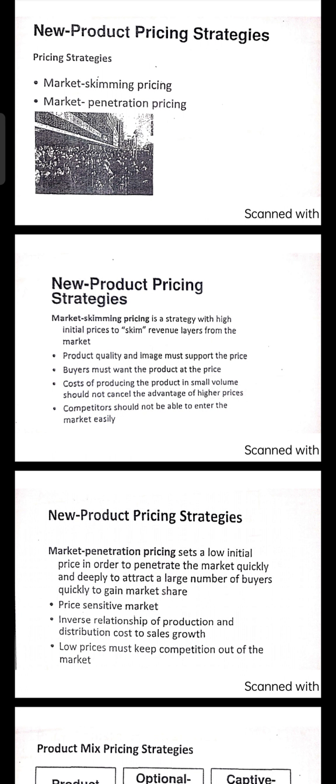For example, some product. Let me make it simple for your understanding. Like Rolex, the Rolex watch. The volume of the products, the supply, is limited, right? It's a small volume, but the price is very high. But people won't bother about that, because whoever wants to buy it, they just buy it.